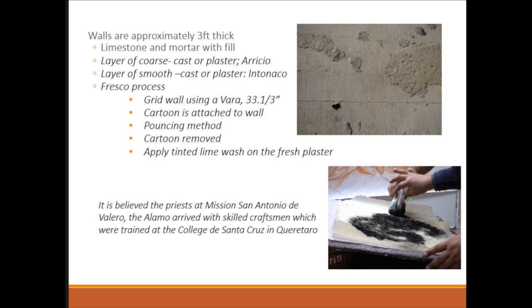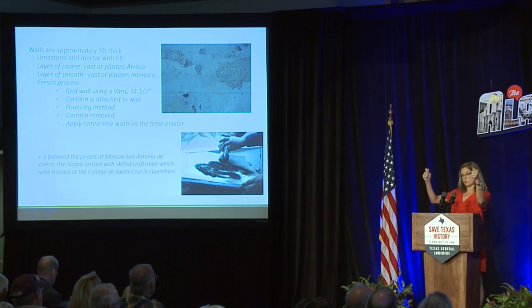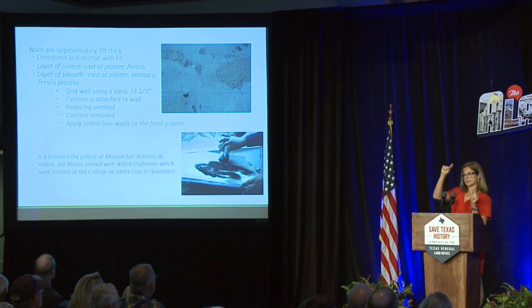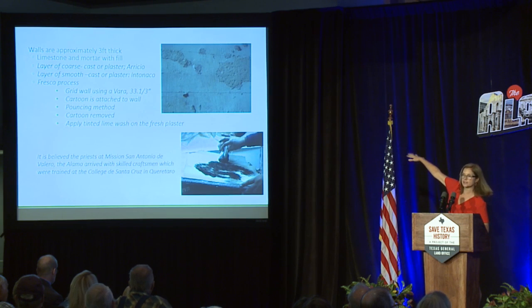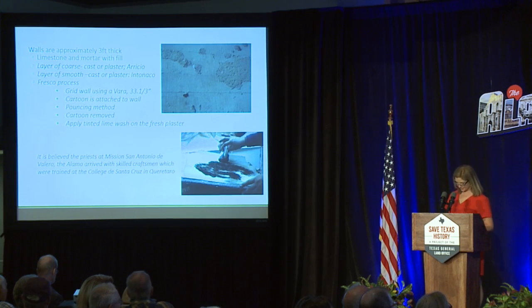So the cartoon is drawn out, and then they take a piece of stone and make tiny little perforations in the cartoon, and then it is placed on the wall, temporarily attached. Then they took a cloth that was filled with powdered pigment, and they very gently pounced it on the wall. When they removed the cartoon, you had these tiny little dots, and then the artist went back and connected the dots, and then in-painted it with various tinted lime washes, and that's how you would get the different colors that you see in the sacristy. So this shows you at the top incised lines, and then the lower is the pouncing technique.